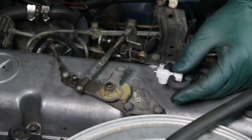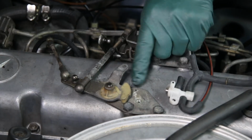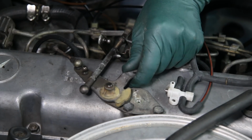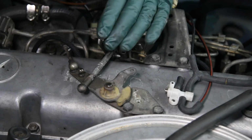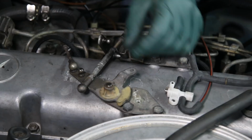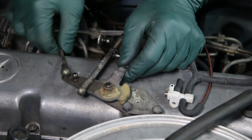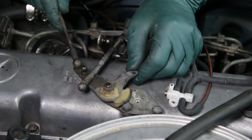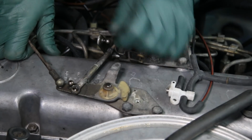Here's the new 3.2 valve ready to install on this bracket, but I realize that one of the bigger problems may be the adjustment of that cam. I think the linkages were adjusted or installed improperly so that it would allow this cam to go too far. It should be moving from about this position to about that position. So it really shouldn't be going so far as to hang up on the end of the 3.2 valve.